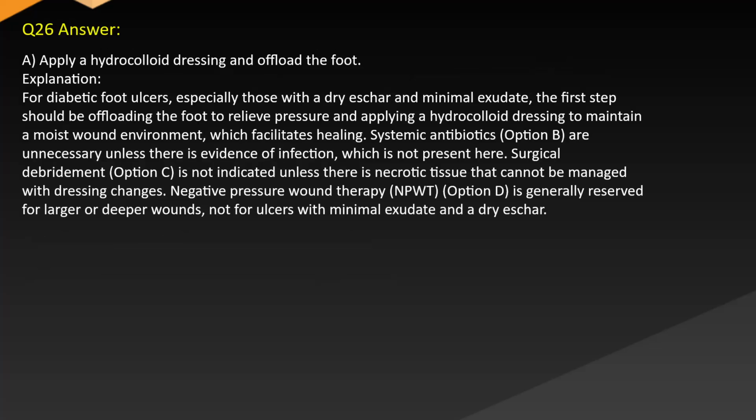Answer A. Apply a hydrocolloid dressing and offload the foot. Explanation. For diabetic foot ulcers, especially those with a dry eschar and minimal exudate, the first step should be offloading the foot to relieve pressure and applying a hydrocolloid dressing to maintain a moist wound environment, which facilitates healing.